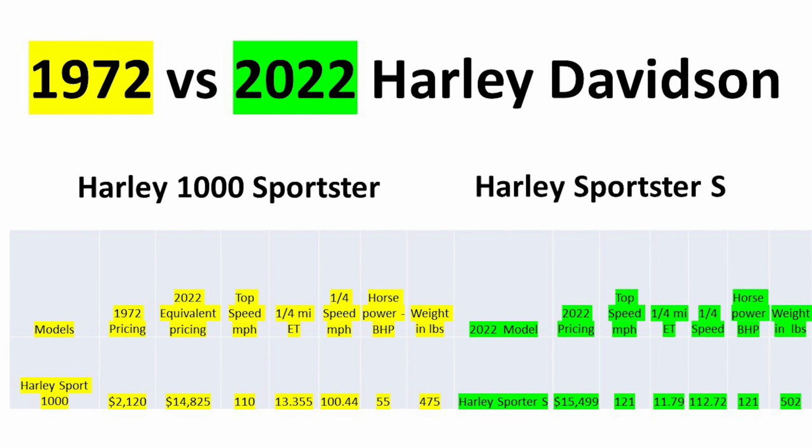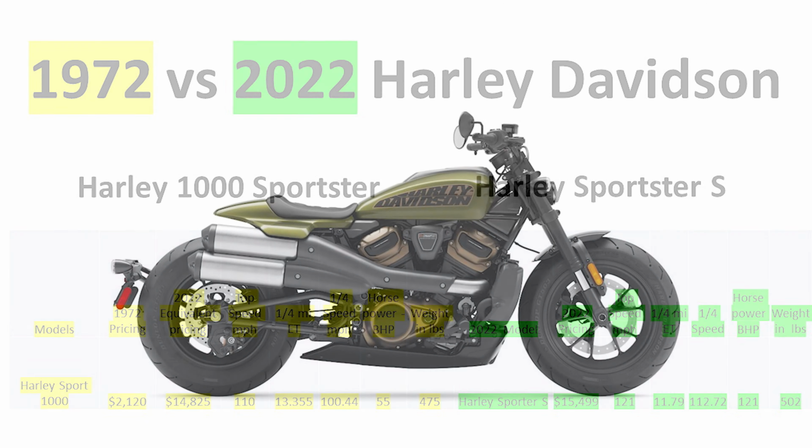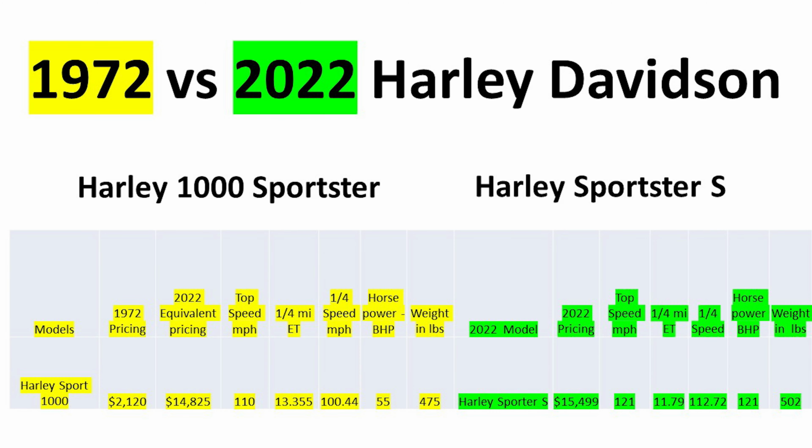Comparison, the 1972 Harley, and the 72 Harley had the drum brake. I think in 73 they went to the disc. But comparing it to the 2022 Harley Davidson Sportster S, you can see that the 1972 pricing for the Harley Davidson was $2,120, and that was for the non-electric starter. That's $14,825 today. And comparing it to the Sportster S, which is $15,499, if they'd used the actual electric start motor, it would have been even closer in price.